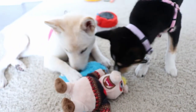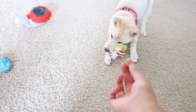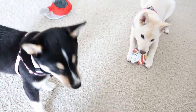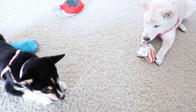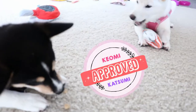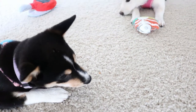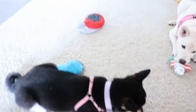Where's more? Let's try the popcorn one. I broke it in half. Kiyomi! Nope. Kasumi! Yummy. Is it Shiba puppy approved? Well, so far they've been liking the toys.